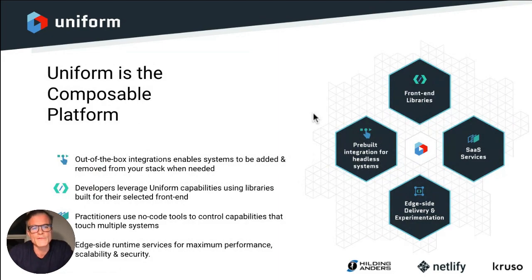So Uniform is this truly composable DXP that is built on a set of different pillars. We build and provide pre-built integrations to a variety of these headless systems. We let you use your front-end libraries of choice, not tying developers into any specific framework. We provide a set of SaaS services that help you utilize these different services in a uniform way, essentially allowing you to create and build experiences and compositions across multiple headless systems at the same time.